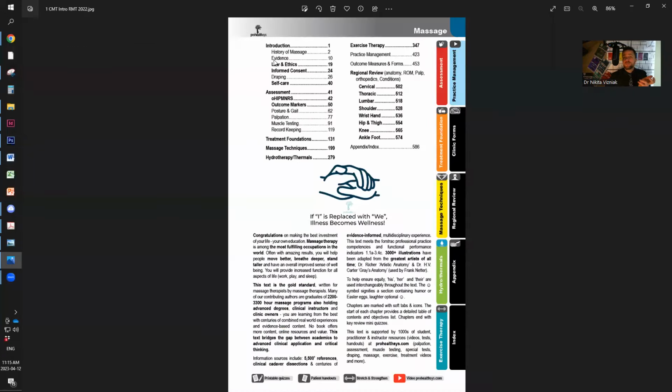So if we look at the table of contents at the very start, it still contains all the same information, including evidence for massage therapy, history of massage, law, ethics, informed consent, all of that good stuff, including self-care. Never forget the importance of self-care, but also all of our assessment and palpation and muscle testing and record keeping stuff we have to keep track of, as well as treatment foundations.